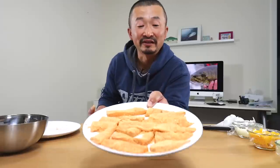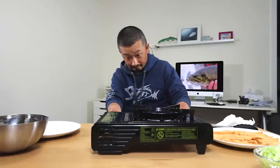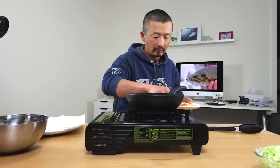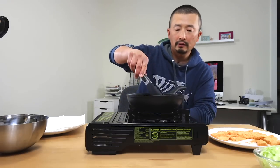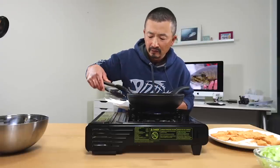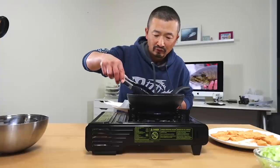Pretty simple, and anyone can do this really. Okay, second step completed. These are coated with Catch and Cook batter mix. And next step, we're gonna pan fry them up. Ooh, it's hot. When you're frying these fish, it shouldn't take more than a couple minutes. Yeah, it's looking good. This batter is actually really, really thin because I'm not adding any other liquid to it. It's a very thin coating. So when you eat this, it wouldn't feel too heavy.